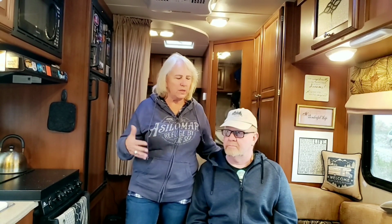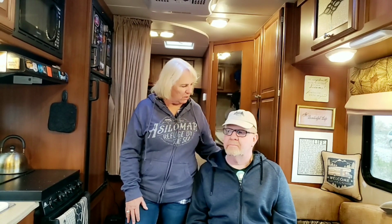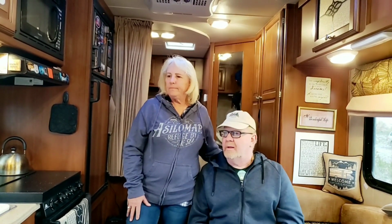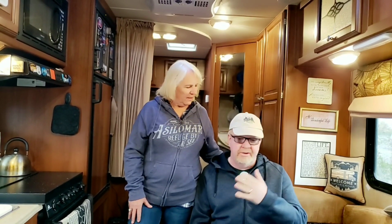One of the other things is that we share the driving. I fortunately had the experience of driving this size and bigger coaches, so it wasn't scary at all, and we share it. We do 2 hours each. We try to switch off every 2 hours, and that gives each other a break as much as you want to really drive. It's really helpful.